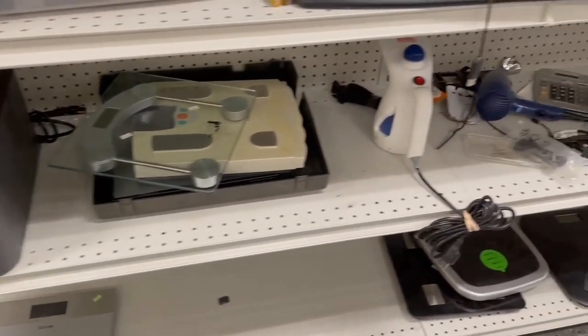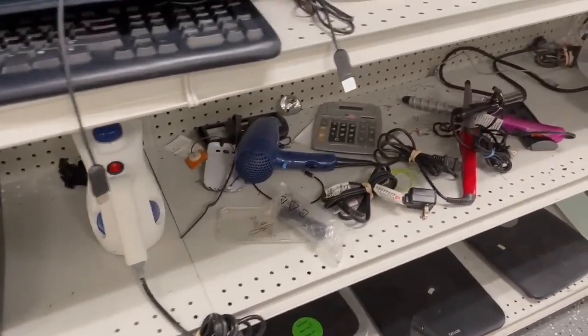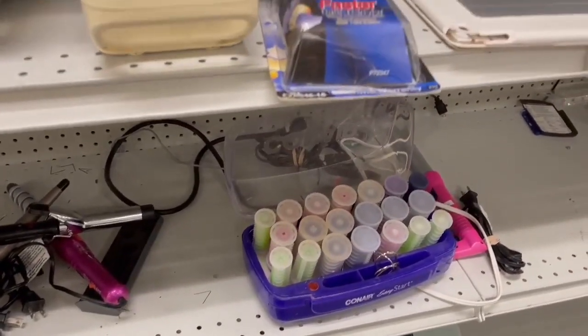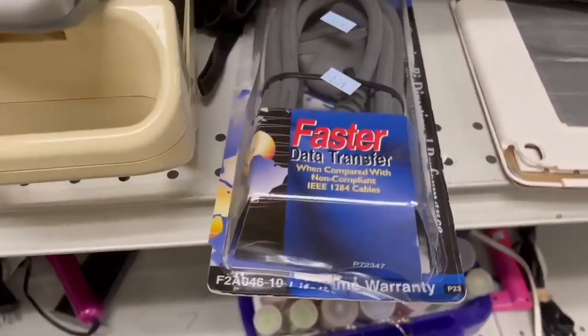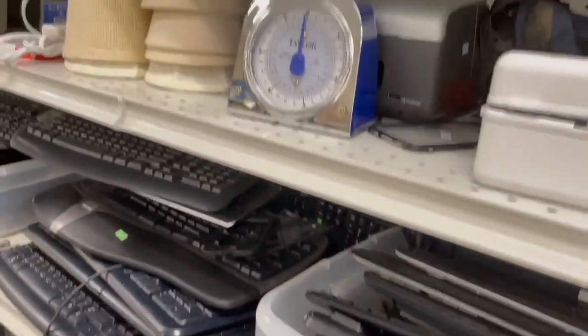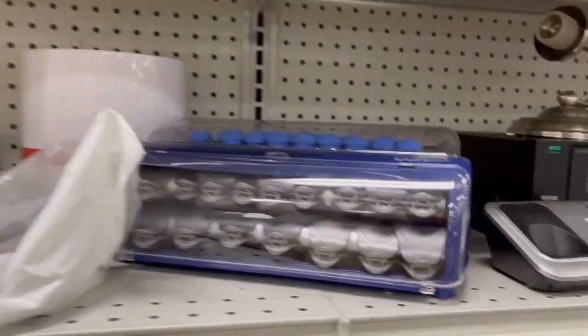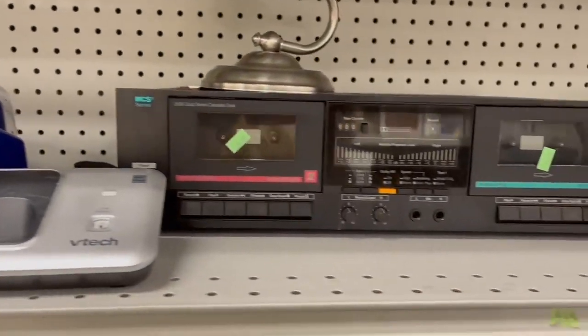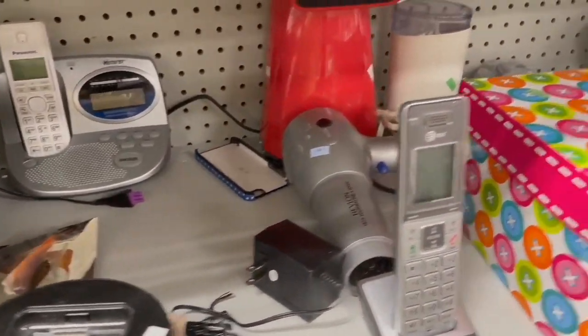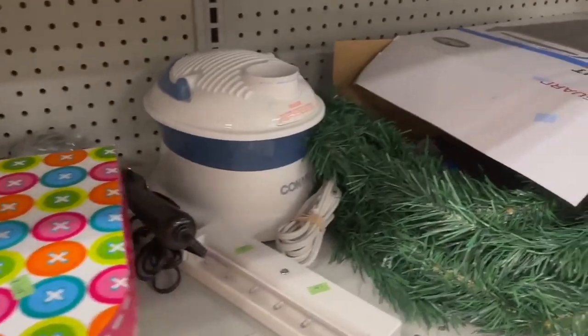All right, who wants to play the random technology game? Let's see what outdated piece of technology we can find on this shelf. All right, well, first up, we've got a faster dual transfer ancient computer cord and a whole bunch of computer keyboards and a scale. And I spy a little spa hose, whatever that is, and a whole bunch of hair curlers. Golly, those hair curlers used to make my head hurt. I never liked them.